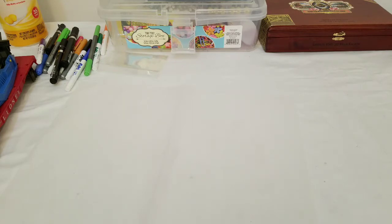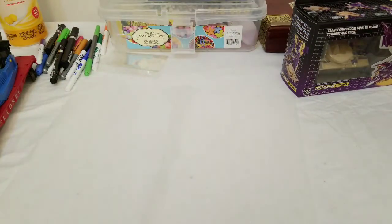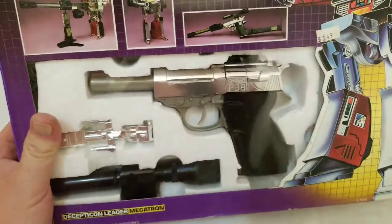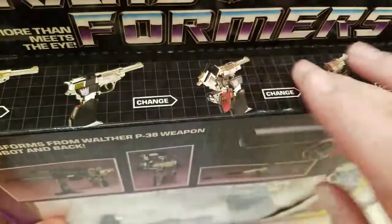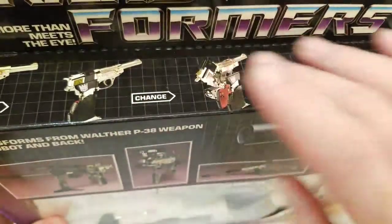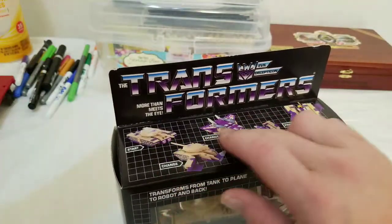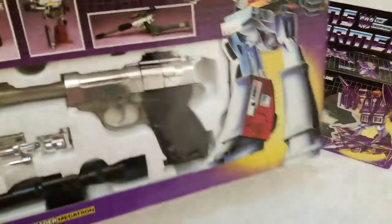Let's see if I can show you this real quick here. Hold on one second, so I can get up here without messing up the camera too much. Okay. So here is a real G1 box. This is my Megatron that I've been working on for a while. And, okay, right there. Listen to that. See how different that sounds compared to this? You should be able to hear that. This is an original G1 box.